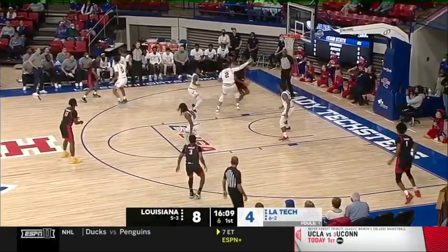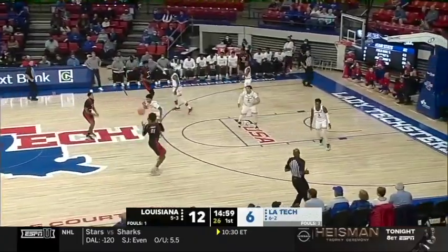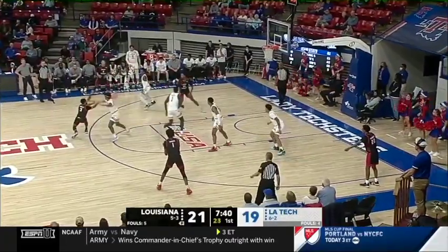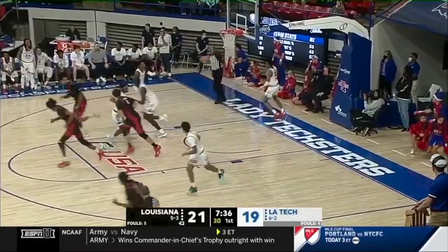Shot clock down to five. Brown, this time with the left hand. Six-point lead for Louisiana. Jordan Brown from the outside doing everything. Has really picked up the slack with Lofton sitting on the bench. Seven now for Caleb Stewart. Down low. Brown left hand again.